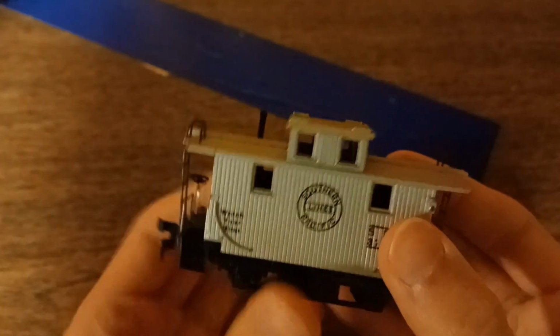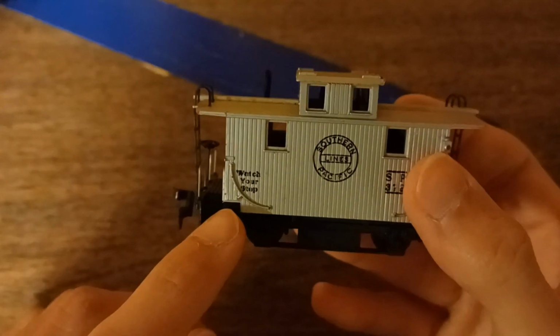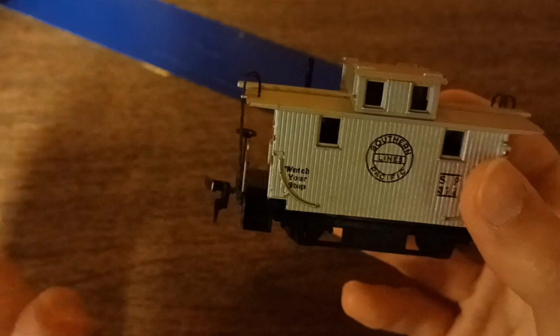Just like the little symbol right here, we have my profile picture, but this one also has "watch your step" too. I fell down the stairs once when I was trying to film a basement, and just joking.